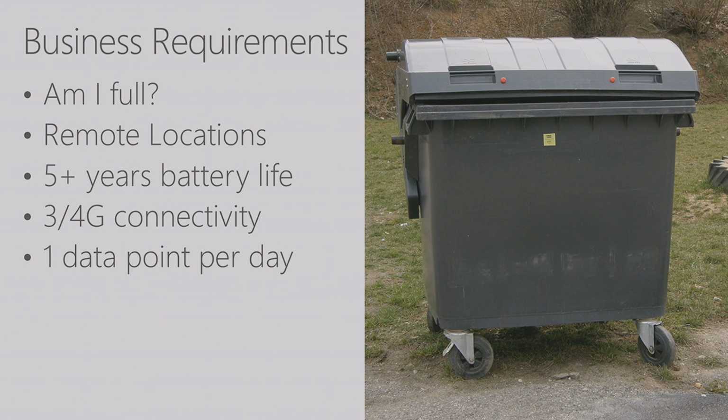I said, but why are you saying 3 or 4G? They said, yeah, but my telco said we should use 3 or 4G. I said, hang on, your telco wants to sell you a SIM card.